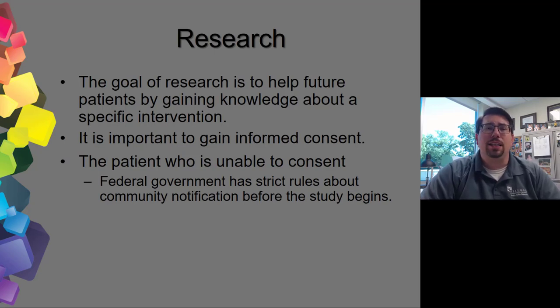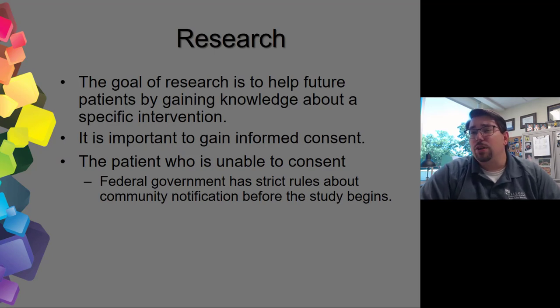Research has told us that at the end of the day, if we don't get consent, it's very difficult for us to get enough information about new procedures or even to gather that information because those patients have private medical records and we need to utilize that data. For a patient who's unable to consent, the federal government has strict rules about community notification before a study begins. So even in research, there's going to be ethical decisions.